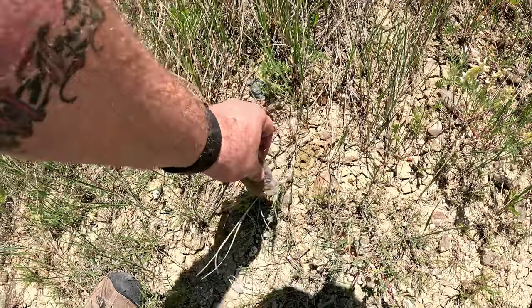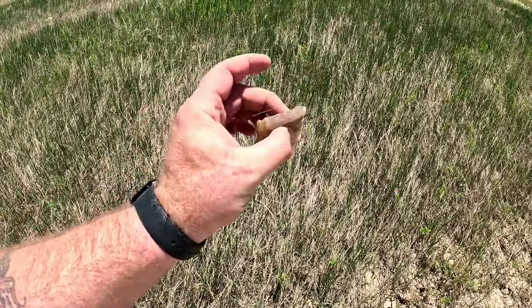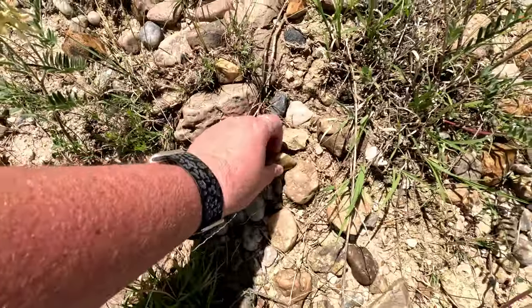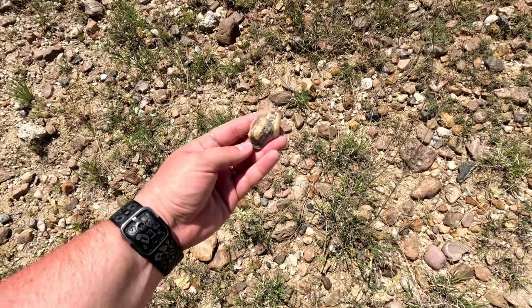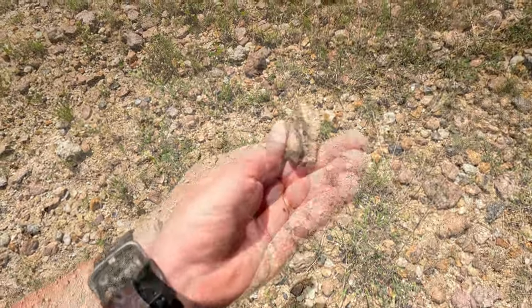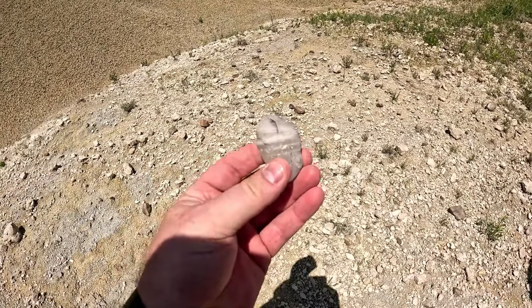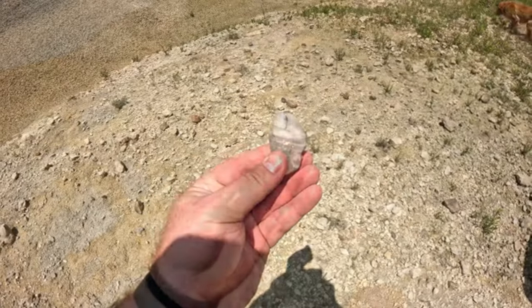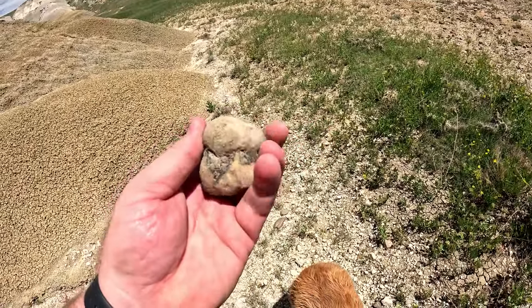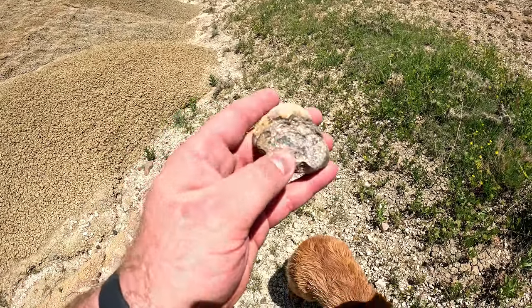And we got one of these flat sheets of chalcedony. Piece of quartz with some banding on it. It's pretty tumbled. Kim just found this. Got some quartz on top, but if you look close, it's got some fine banding right around here.